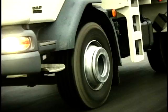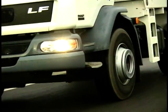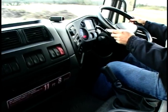Cross cab access is limited. It's got a tunnel intrusion of around 5 or 6 inches, which is just enough to say, well, it doesn't help cross cab access, and the gear lever itself also prevents you from getting across there. So definitely not one where you need to be getting in and out from the passenger side.